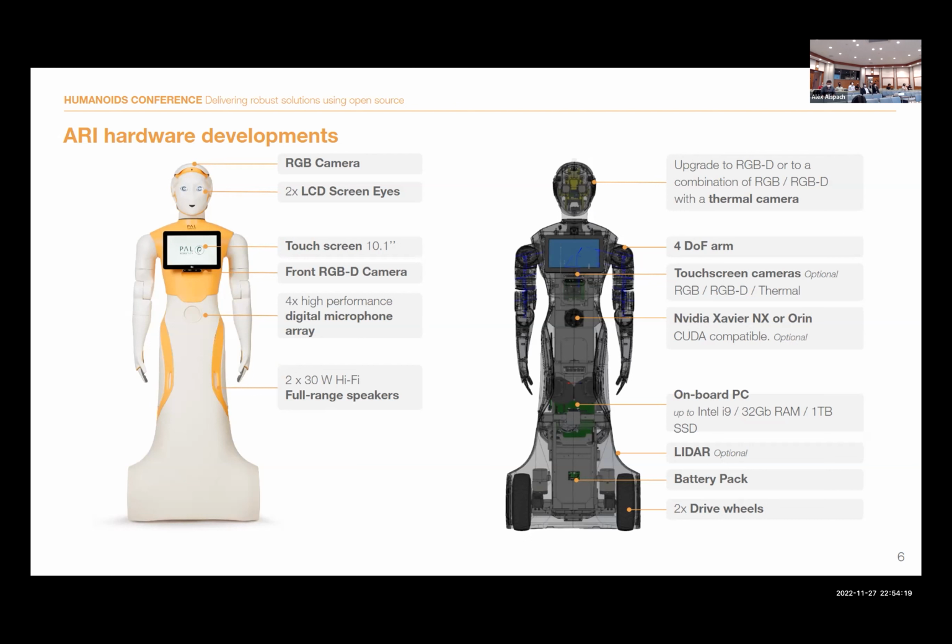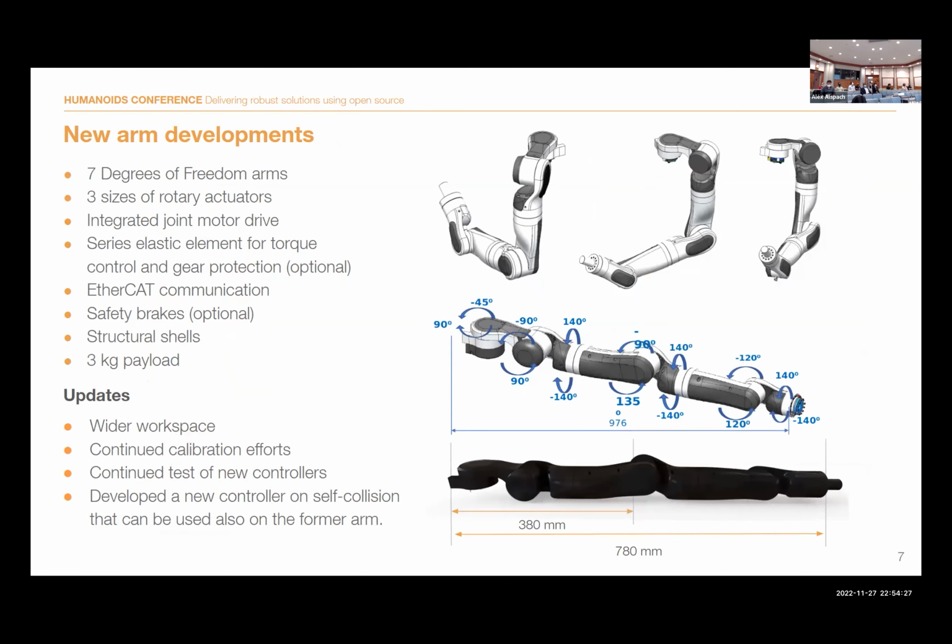The idea is also to have a platform to which you can add different things, not only from the software point of view. Now, one part that we will probably present in the next cycle next year is the new arm development. It is a new arm that will have a serial elastic actuator and also an option for brakes, which could help a lot to bring this mobile manipulator into the industry domain. We will move from CAN to EtherCAT, so we will have a stronger, faster loop, and we will have 3 different sizes of the rotary actuator that will allow us to have different sizes of the arm, so you can make it smaller or bigger if needed.